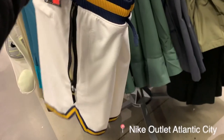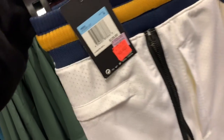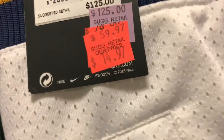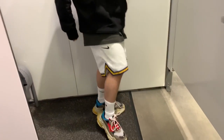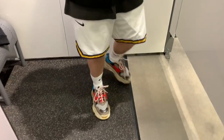So now we're here at the Nike outlets over at Atlantic City, and I found these varsity shorts. Original retail was $125. Then the price over here is just $15, so that's a steal. So I'll just cop this pair of shorts right here. So this is how the shorts look. So yeah, it's a cop.